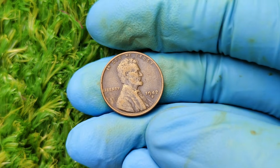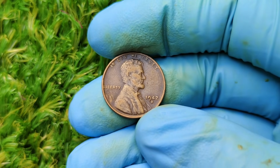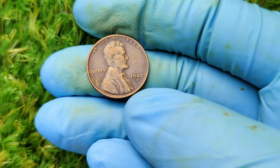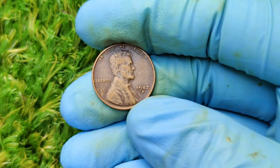Modern collectors, investors, and enthusiasts all chase these top-tier survivors. Sometimes the value doesn't come just from condition. Mint errors and die varieties can turn an already interesting coin into a collector's treasure.